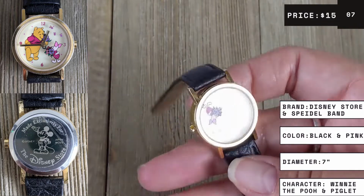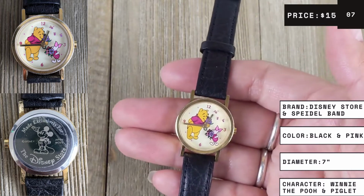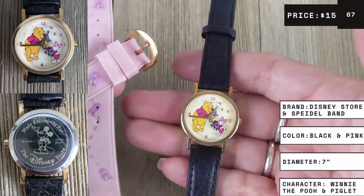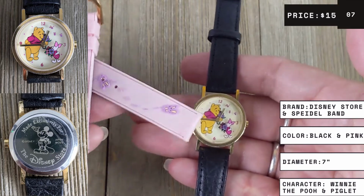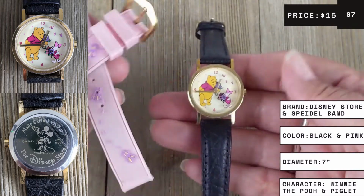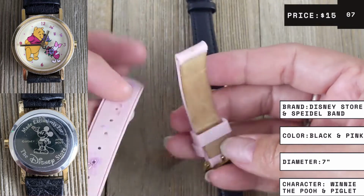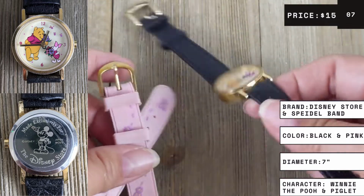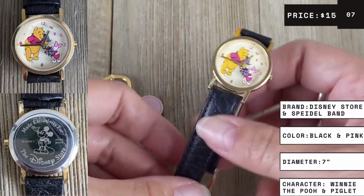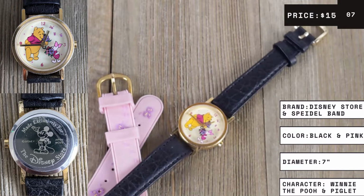So I did notice that there was a Disney band in there already, a pink one. And here it is here. And I did look this watch up online and it actually does come on this band originally. So whoever the previous owner was, they must have switched it out for the black one. It does have a little bit of wear on it, but it's not that bad. So I don't know what the battery size is on this, but if you're interested in this item, I'll go ahead and pop a price up in the right hand corner.